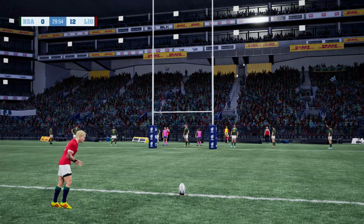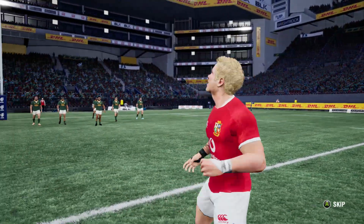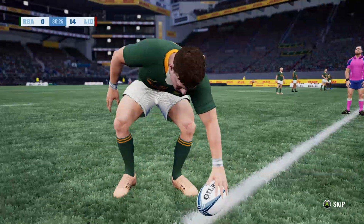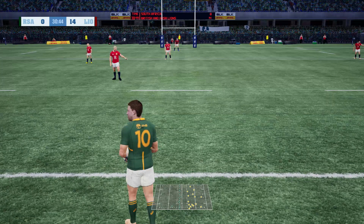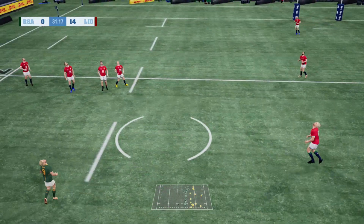And it should be a comfortable conversion as well for Nathan Nicholls. It is indeed. 14-0 the scoreboard reads. And the Springboks in a bit of trouble here as we head towards the final 10 minutes of the first half. The visitors coming into this one with a lot of gusto, a lot of momentum. And 2 tries, both converted to zip.